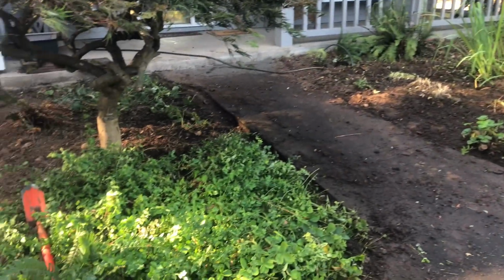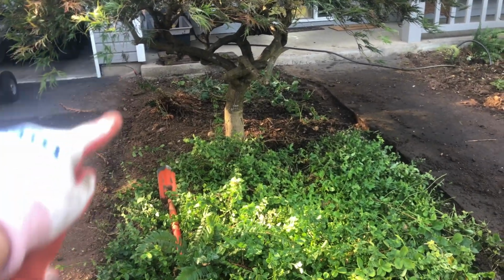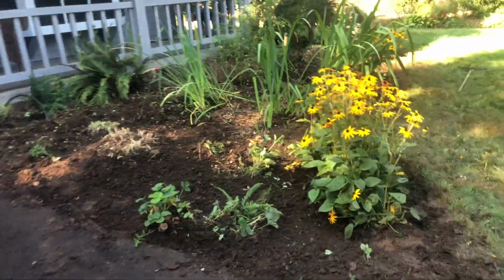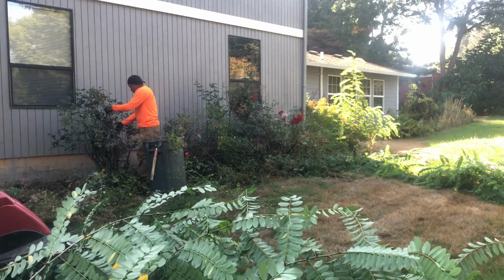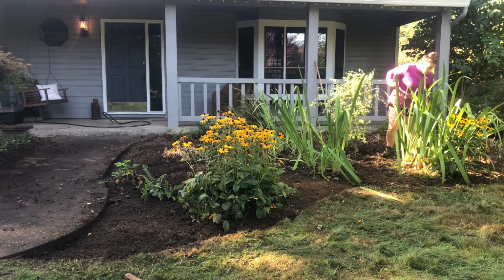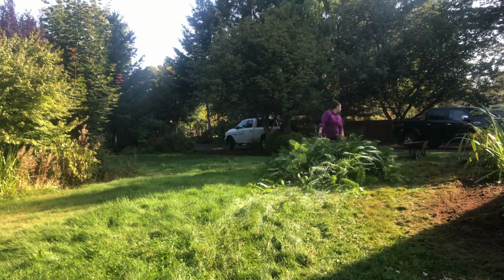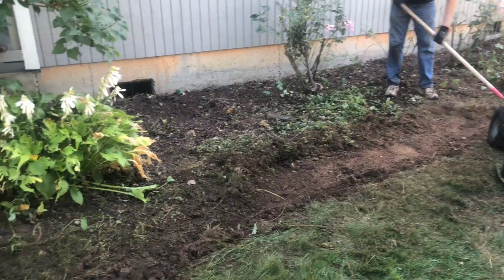I also wanted to update over here. We've got this edge all trimmed out right here. I just have to smooth this area too. And then we'll hopefully pretty soon start laying some wood chips. There's a lot more here than we thought. We're making great progress over here.